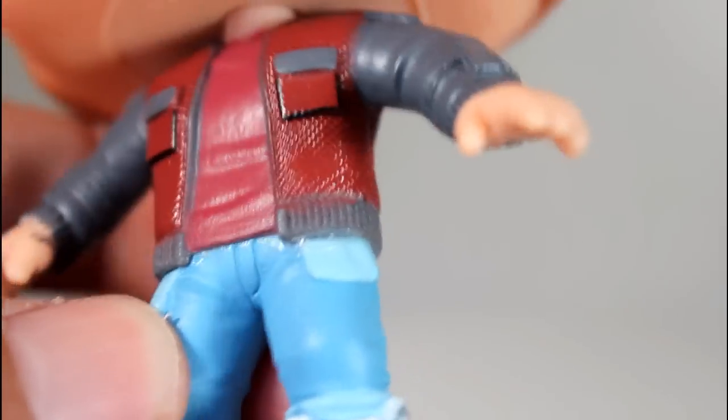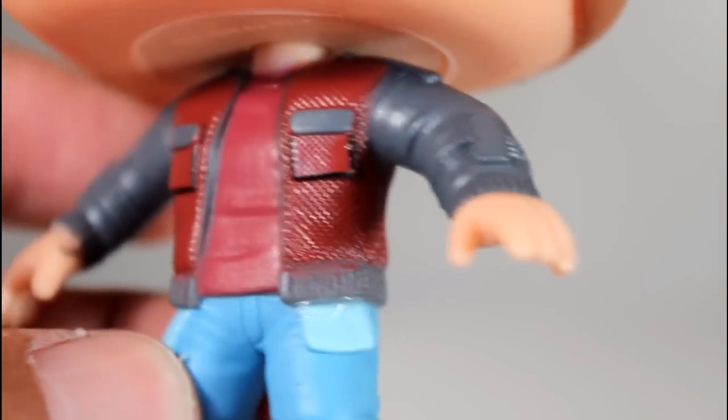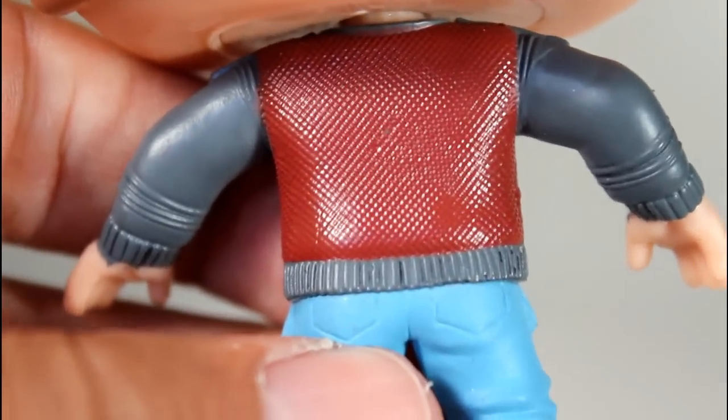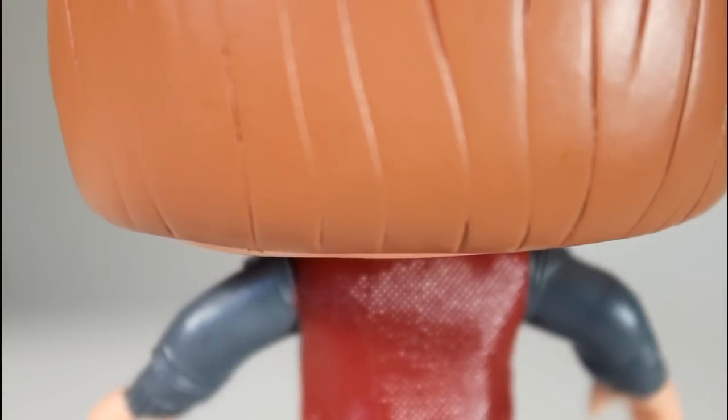Gray pockets look good. The black lining of the pockets look good, and I love his sleeves. You know, the little ribbing around the wrist area, the little flaps at the shoulder area. Yeah, his shirt kind of bleeds onto his neck as far as paint goes. That's not that big of a deal. But yeah, this jacket just turned out awesome. And the gray ribbing along the bottom of the jacket looks good too. As far as the body goes, the hoverboard, the shoes, the jacket, I love this.